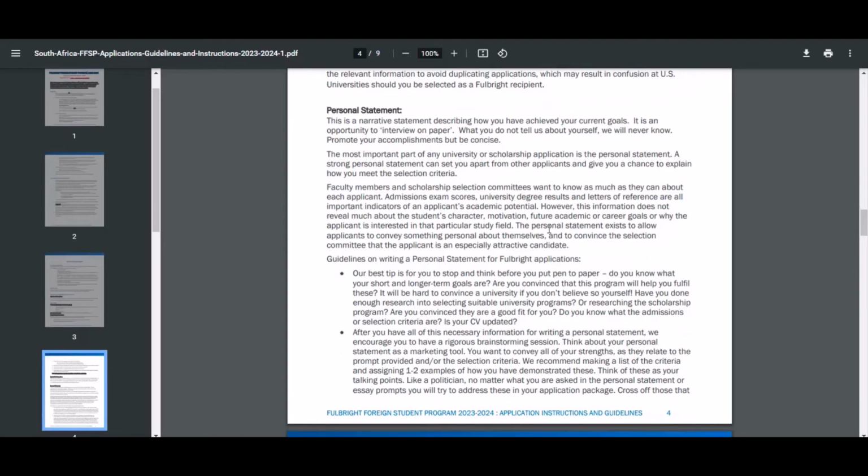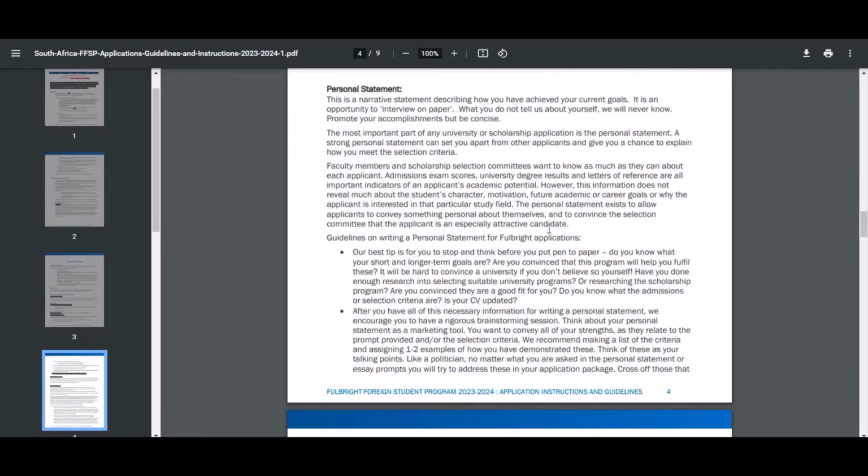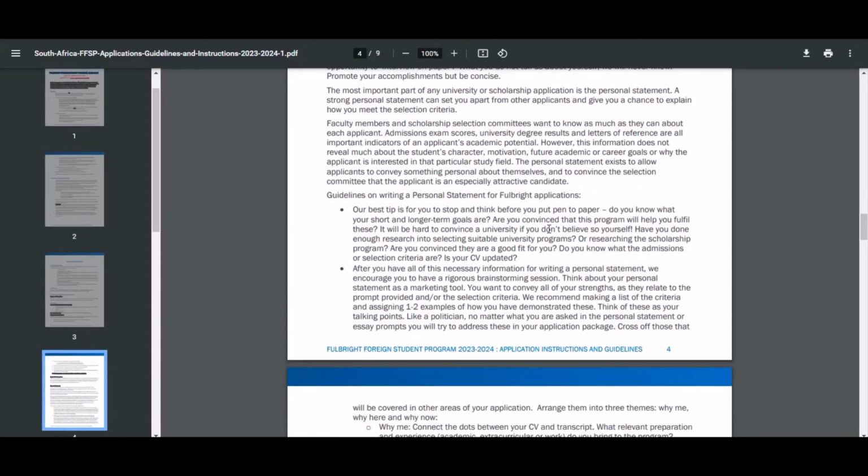Here you have guidelines on writing a personal statement for Fulbright applications. These are the tips. I can just give a keyword here: is your CV updated? If you're providing a CV, and in fact it's part of the requirements, make sure your CV corresponds to your profile.